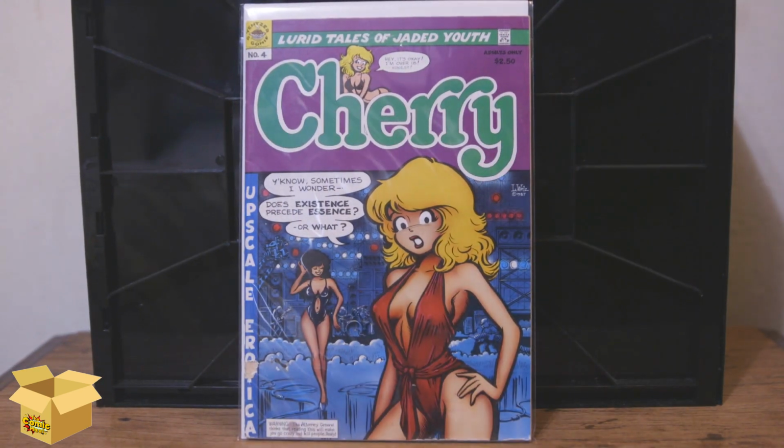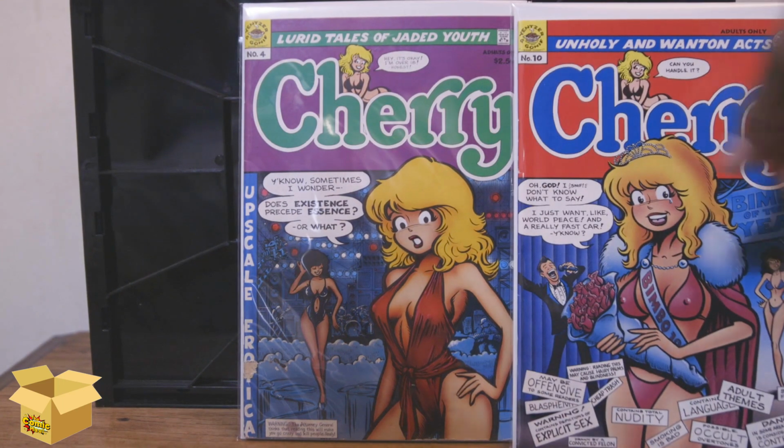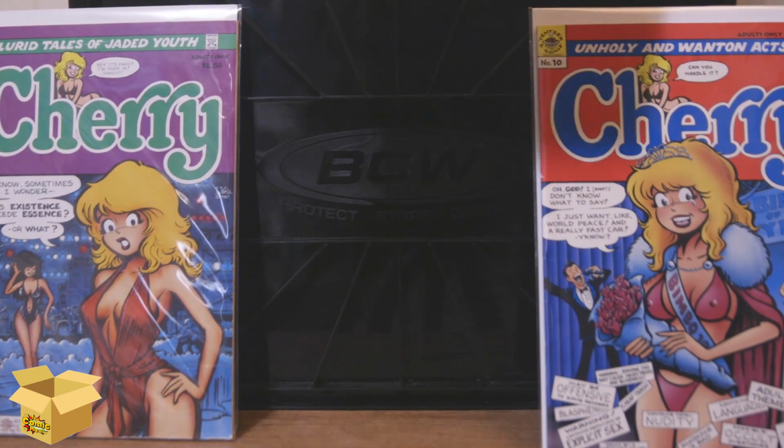And so that's Cherry number 4. We've got Cherry number 10. Let me slide these over. And one of the rarest ones to find is Cherry number 12.